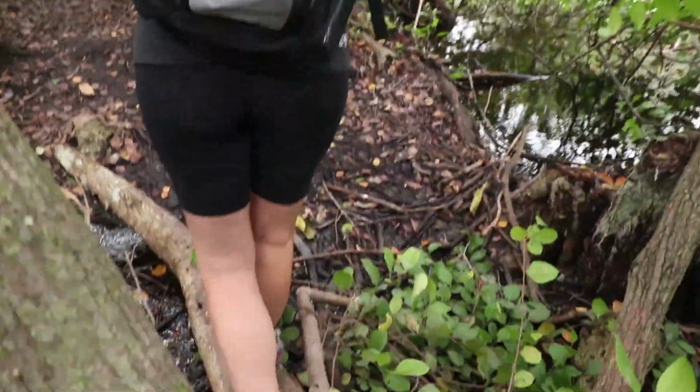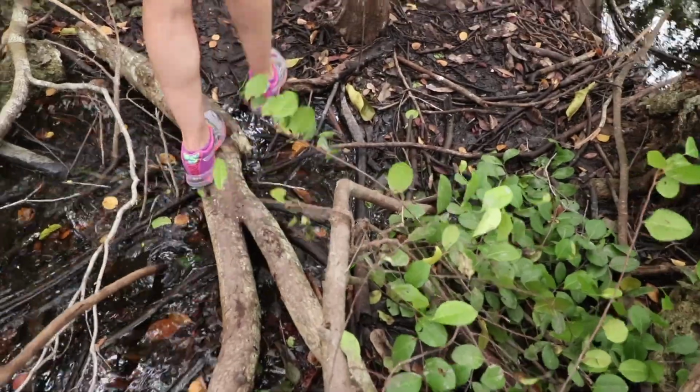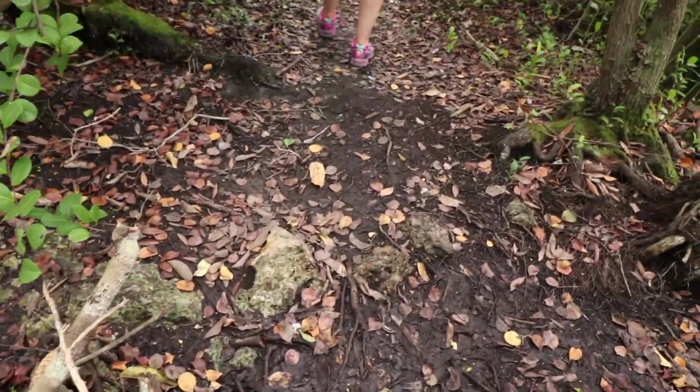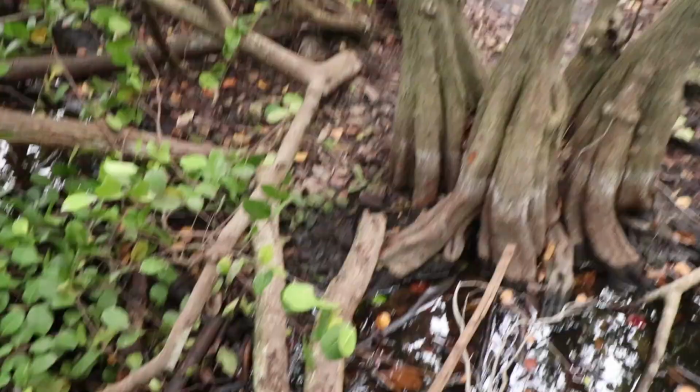Trail. Does it keep going? Are we at the end of it? I'm not sure. I think we're at the end. No, not exactly what I was expecting.